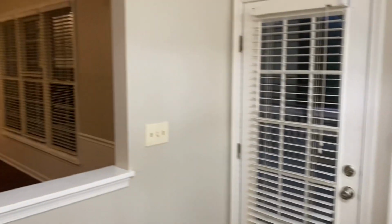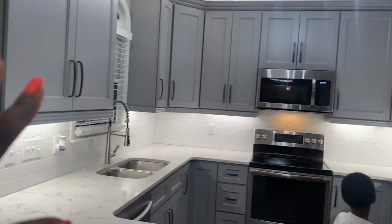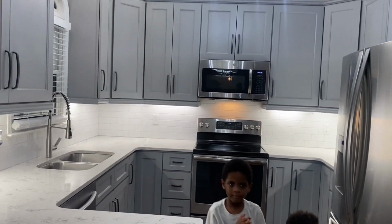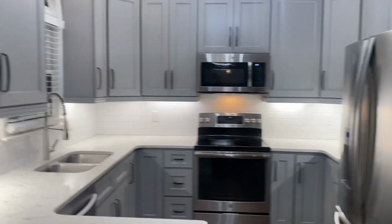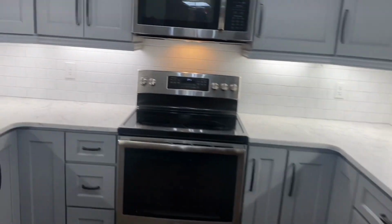Lots of closets here. So you guys, I really love the very large windows. These windows are really big. And then the kitchen has a really light-lit aesthetic about it. And I love the under cabinet lighting.